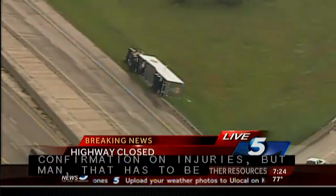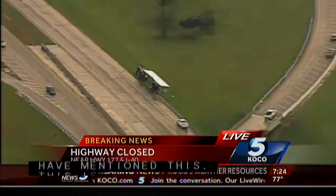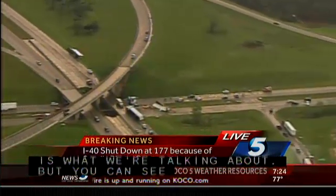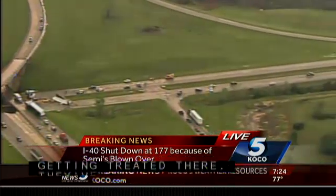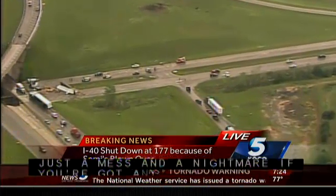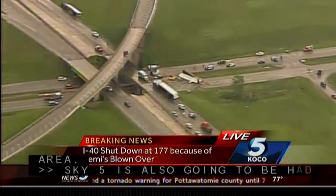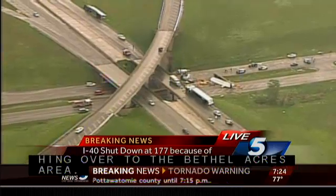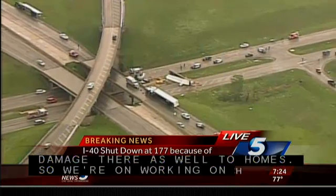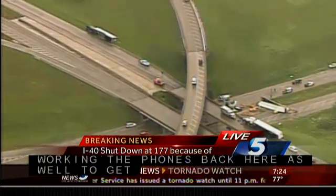Jessica, I think you may have mentioned this. If you're going eastbound, this is that first exit that you come to in Shawnee is where we're talking about. But you can see there's nobody getting through this area. They've got all the roads shut down in both directions right there, so traffic is going to be just a mess and a nightmare. If you've got anybody headed over there, just tell them to figure out another way to get around that area. Sky 5 is also going to be heading over to the Bethel Acres area. We're hearing of significant damage there as well to homes. So we're working on getting you the latest pictures and information, working the phones back here as well to get any confirmation on injuries. But Sky 5 really tells the story when you see semis blown over to the side like that, and cars as well.